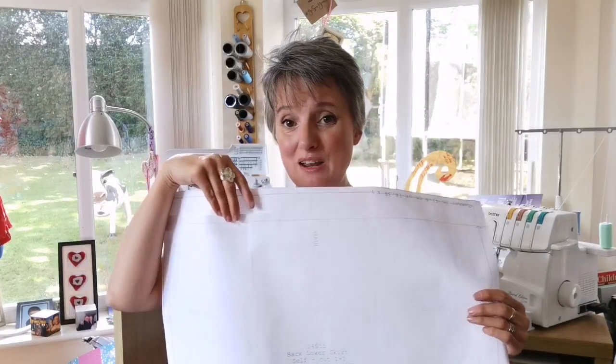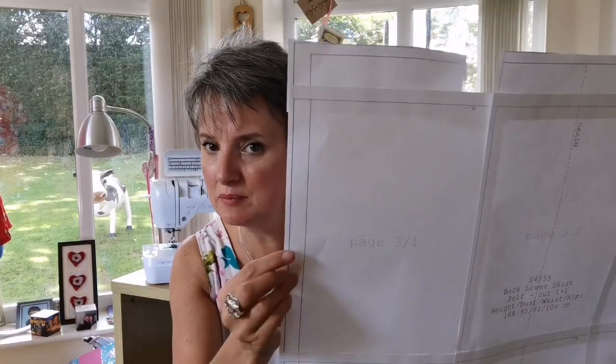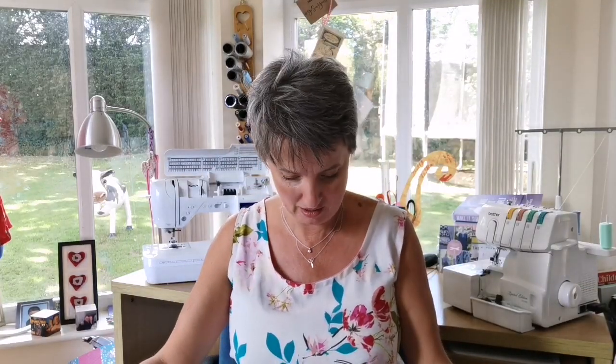Yeah, and that's basically what that says on this piece of paper here. And again, you can see there's the seam allowance. So if you don't click the seam allowance box, you'd need to add that yourself. Who wants to be doing that? And you've got the grain line on there.